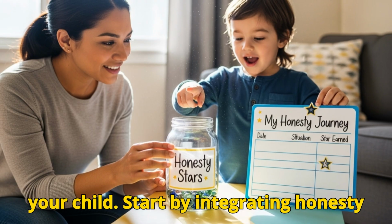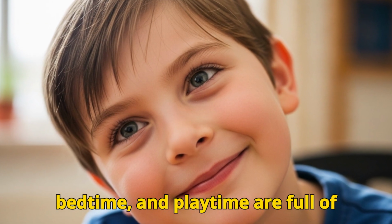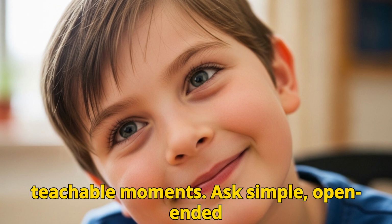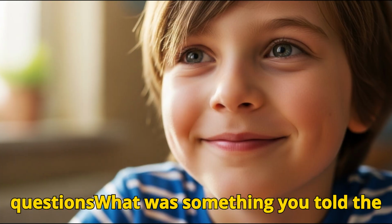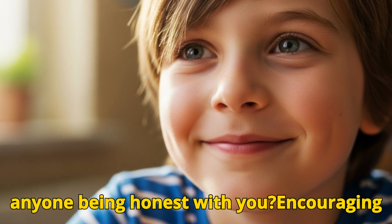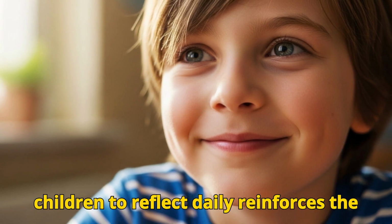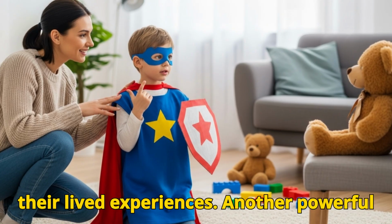Start by integrating honesty into daily routines. Meal times, bedtime, and playtime are full of teachable moments. Ask simple, open-ended questions. What was something you told the truth about today? Or, did you notice anyone being honest with you? Encouraging children to reflect daily reinforces the importance of honesty and connects it to their lived experiences.